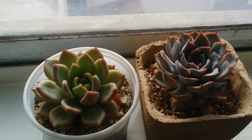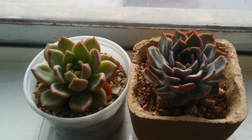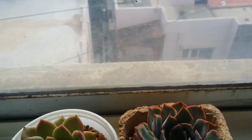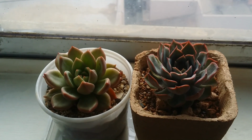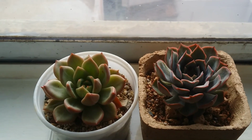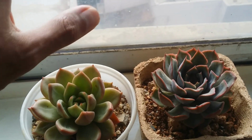Another important thing, if you are a person who tends to only receive afternoon direct sunlight, then you will have to use some kind of a cloth or a curtain in order to cover it up, because you cannot give direct afternoon sunlight. The succulent leaves will get burnt. In fact, the succulent will also get burnt, even though it is under the glass, even though it is protected by the glass. If it is a transparent glass like this, it will still get burnt.